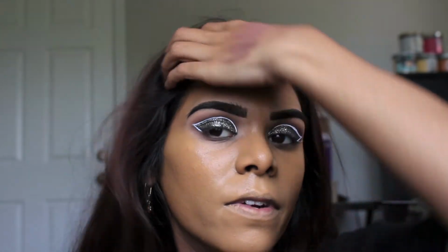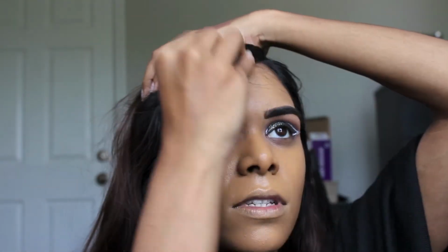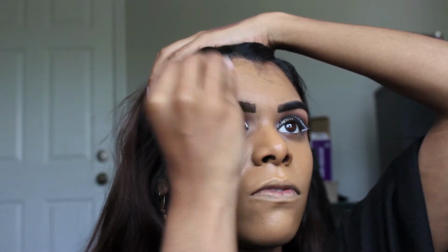And yes, it does provide a lot more coverage. As you can see, it's covering up a whole lot more than before. I'm just going to add whatever is left on the Beauty Blender to the forehead.